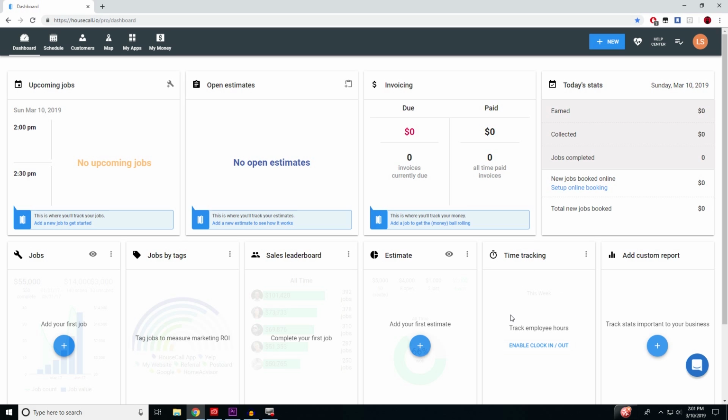We like limiting the software that we use in our company. We try to keep it to where we're using as few softwares as possible. So anyways, for the employees, HouseCall is kind of a one-stop shop for them. This is where they do all of their invoicing and everything, and they can also clock in and out, which is really nice. Sales leaderboard, jobs by tags. This is kind of tracking your ROI.